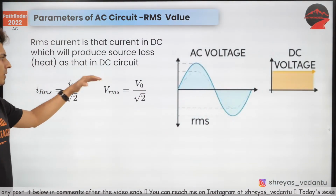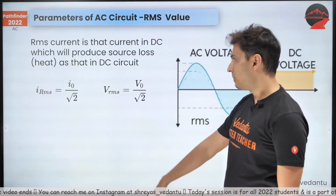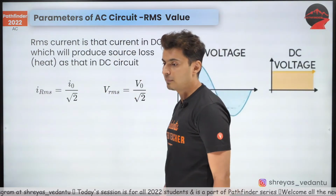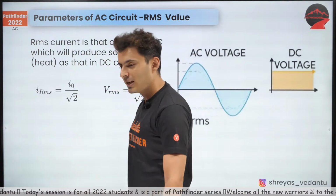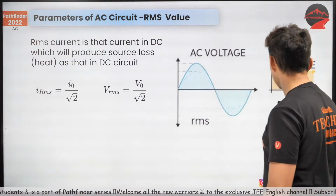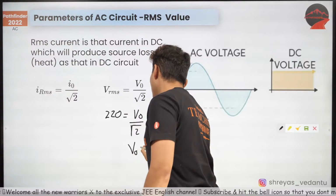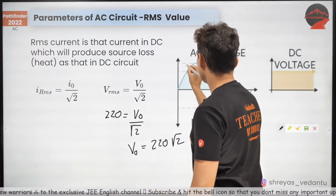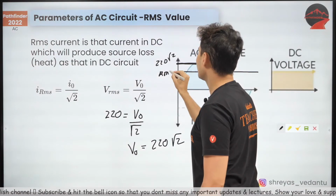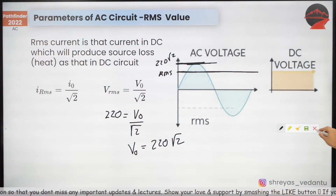So the RMS value is I naught by root 2, or VRMS is also V naught by root 2, assuming it is a pure sine or cosine voltage. Also remember, RMS current is that current in DC which produces the same heat loss as that in AC. So that's the application. Yes, correct Janish, 50 Hertz is the frequency, 220 volts approximately is the RMS value. So the peak value will be more. If somebody asks you what is the peak value, this is 220, so the maximum value will be 220 root 2. The RMS value will be somewhere here, less than the max value. Keep this in mind. Very important thing which you should know.